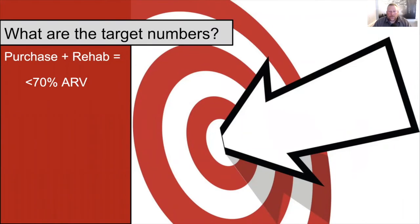Now, the reason that number works well is because it's fairly easy to find a bank that will refinance at 70% of value. So if you, with your purchase and rehab, only put in 70% of the value, then you'll be able to get all of that money back. And that's the key to being able to keep doing it, is that all of the money comes back out of that first deal you can use for your next deal, third deal, fourth deal, etc. So it's similar numbers to a flip.